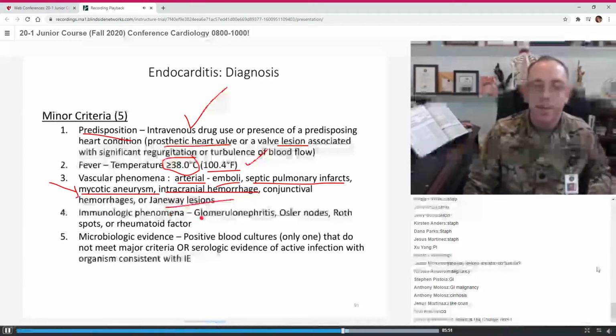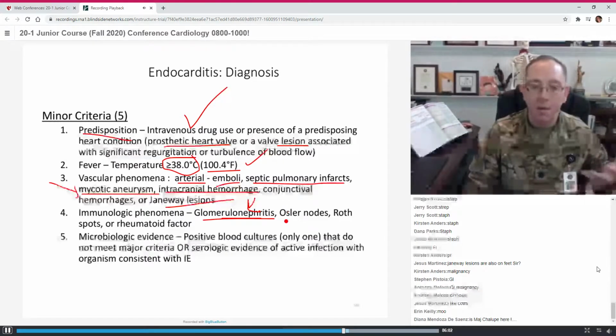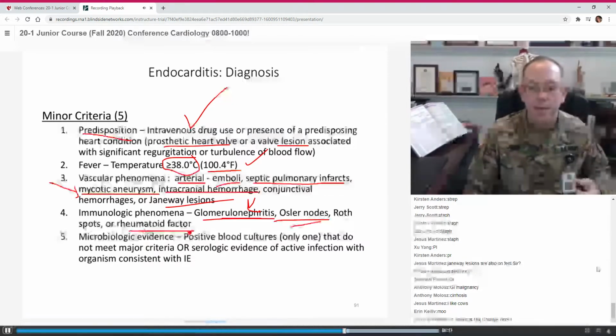Now, the other thing they can get is glomerulonephritis. So how do you diagnose that? With hematuria. They can have proteinuria. So you want to look for that. You want to look for blood and protein in the urine. And then Osler's nodes on the skin, which can be painful. Roth spots in the eye, which are hemorrhages. And then get a rheumatoid factor blood test that could suggest that they're elevated.